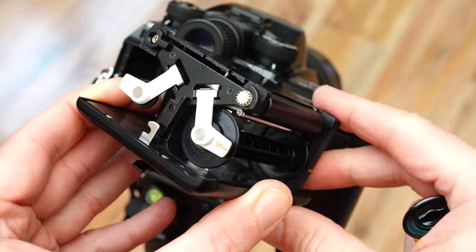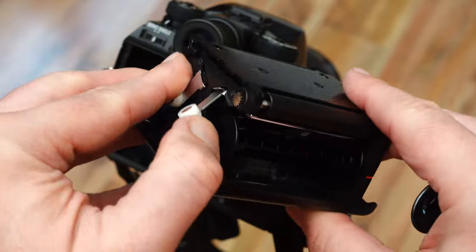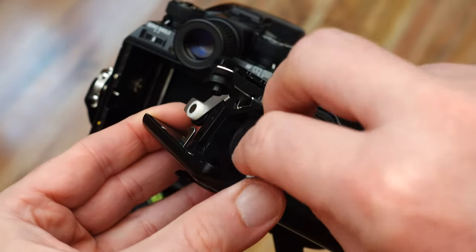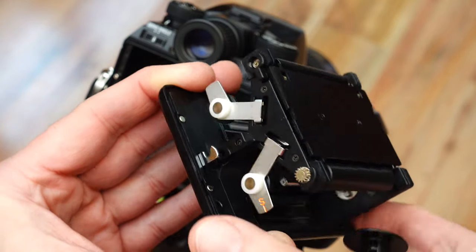You can see the steps to insert the film here in the video. It's really very easy. First, change the empty film spool from the spool holder with the S mark to the other spool holder without the mark.